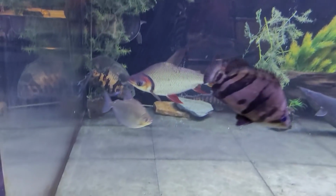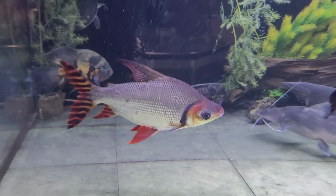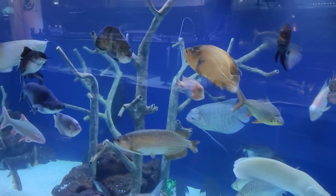And my app just popped up and thinks I'm driving right now. That's kind of weird. But just wanted to share these two tanks with you because they are looking awesome.